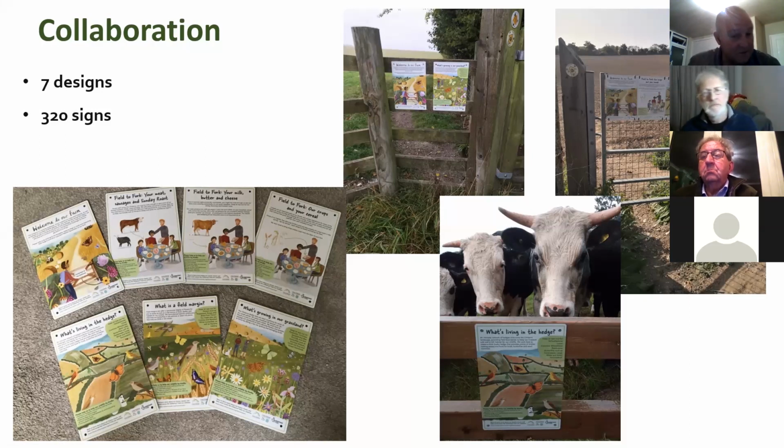So we produced 7 different designs. 3 of them are related to farming. So one specific to dairy farmers, one to arable farmers, and one to our beef and livestock farmers.